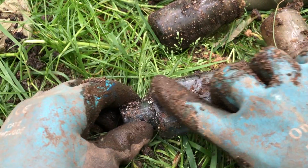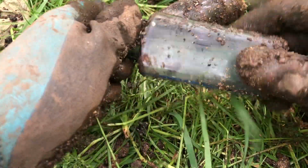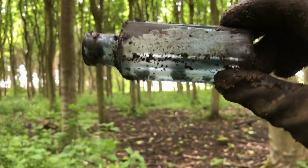Just had this out. Little ice blue bottle. Is it plain? I think it's plain. It's a beautiful colour though, I can already tell. So I'll hold that up to the light. Lovely colour. So I'll keep that just because it's beautiful.